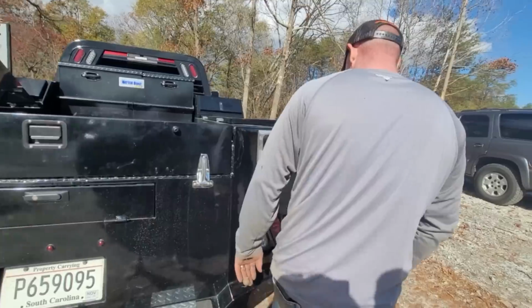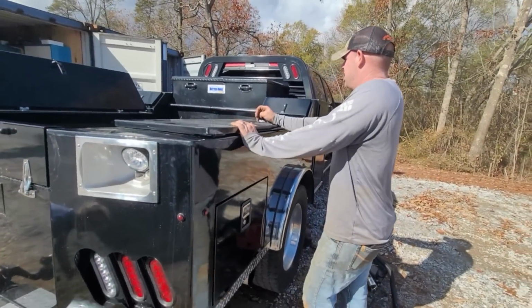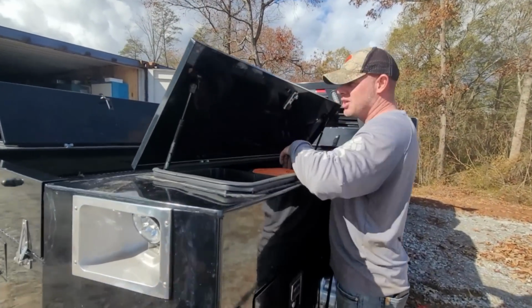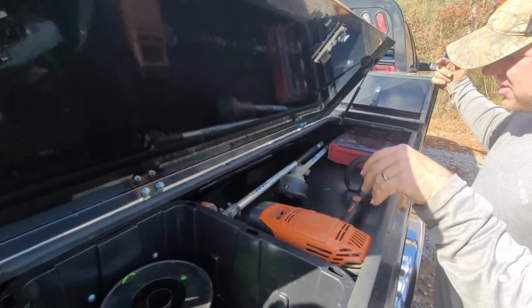Yeah. So this side here, I was trying to keep it all my saws and everything on this side. So I was able to get my whole weed eater in, the combi. Come around this side over here.